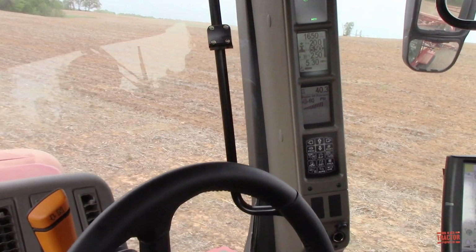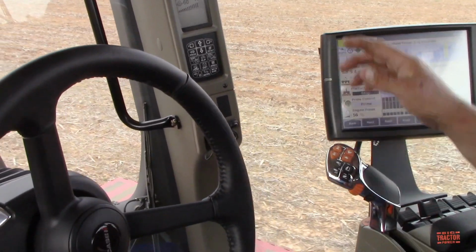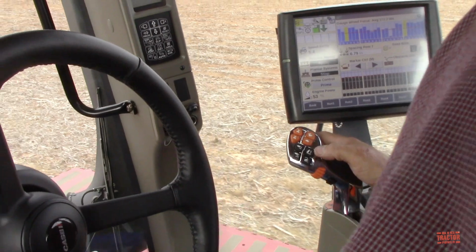That way you don't have to turn the dial just to speed up 3 or 4 miles per hour. You can just hit the button. Oh, that's some great technology.